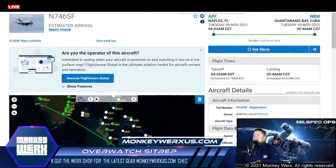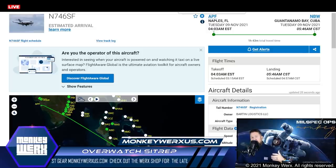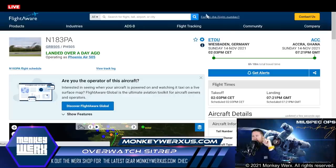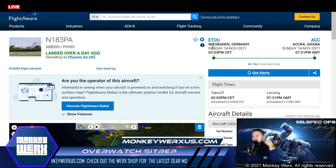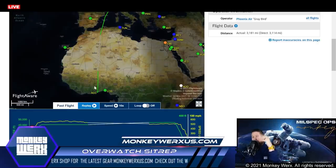Now, as we talk about the flights, we talk about the aircraft that we've watched from time to time going in and out of Guantanamo Bay. One of the things I'm going to point out, these are agency birds. I typically just cherry pick the ones that are interesting. Okay. And so this one here landed a day ago. It was in Wiesbaden, Germany, and it went to Ghana. All right. So it's down here in Africa. Remember, these are agency birds.